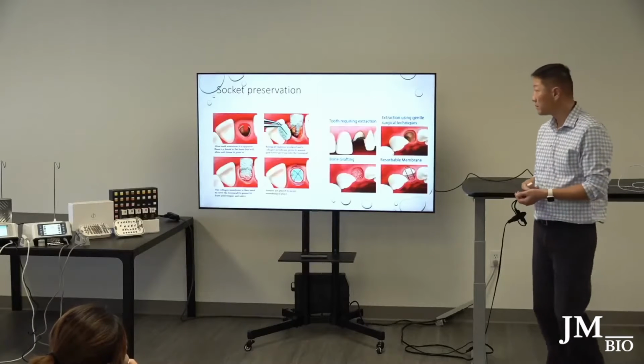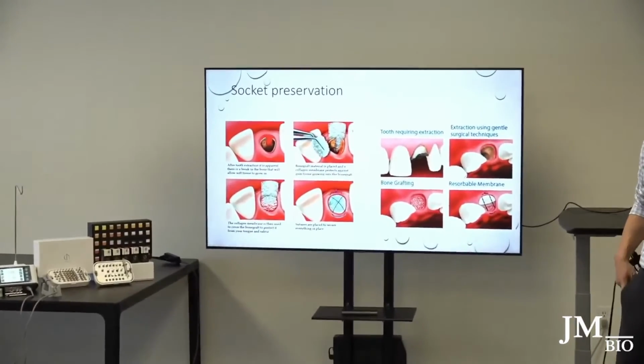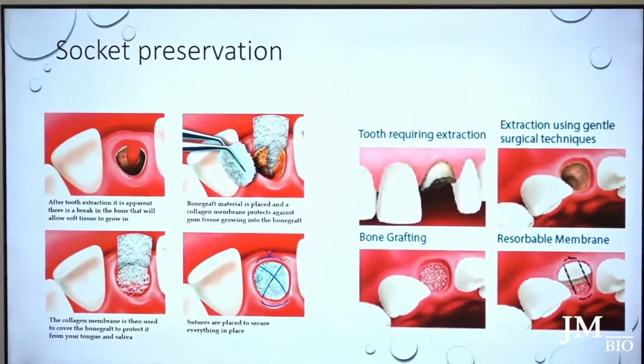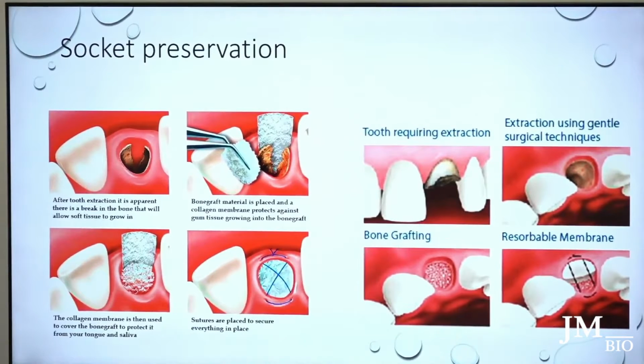So once again, socket preservation. The key to good surgery, to being a good implantologist, is being a good surgeon. Everything starts with an incision, making good cuts, making good closures, and being able to take out teeth well is very important. As I said earlier, I have 3 practices and multiple associates. People say they can take out teeth, but not everybody can. When I say take out teeth, I mean atraumatically, because you want to preserve the bone.